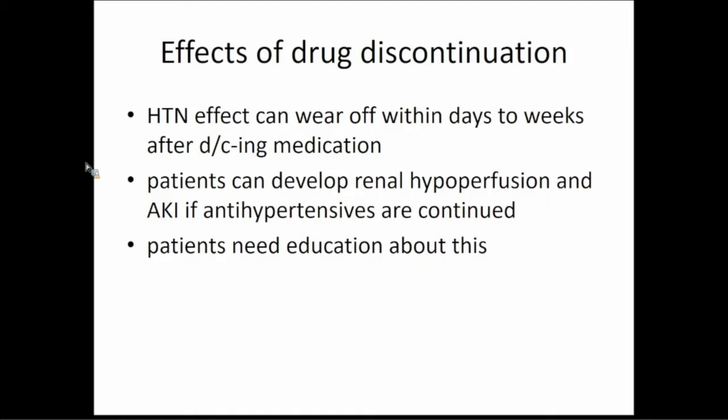So in this case, discontinuing medications like bevacizumab, the hypertensive effect can wear off after several days to weeks. So these patients can actually develop hypotension because they're on all these other medications to help with their blood pressure, and then all of a sudden their oncologist decides to stop this medication, and then they come into the ER with a blood pressure in the 70s and acute kidney injury.